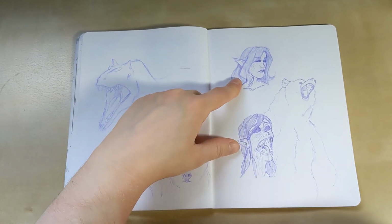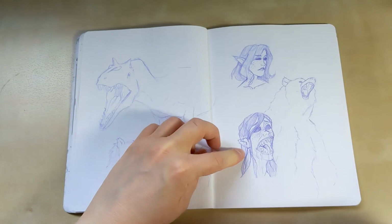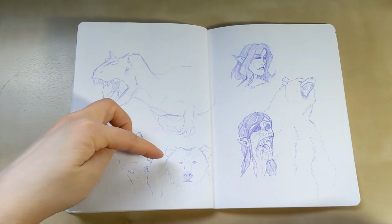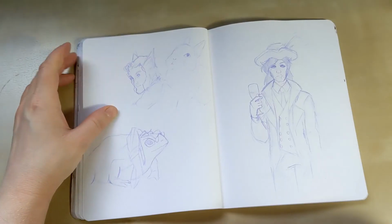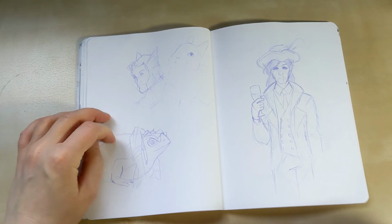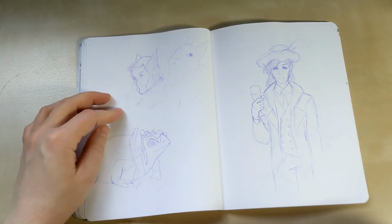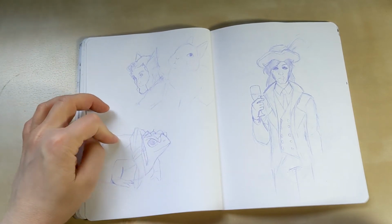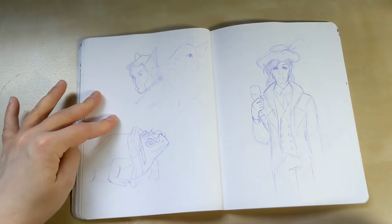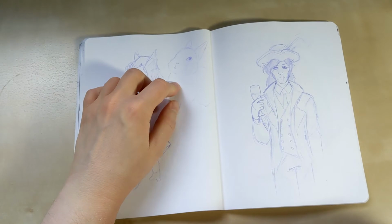But I really like the way I did the hair on both of these doodles. I also really like the way the face came out. These are more bears. This is just some D&D doodles from an old game that I was in. It's Malathrin. Somebody got turned into a frog, and I kept her ponytail and stuff like that. That's just a random bunny.